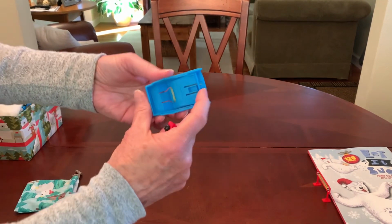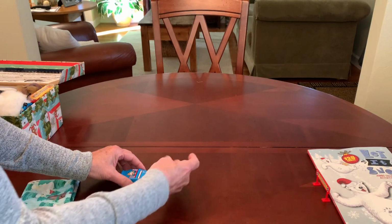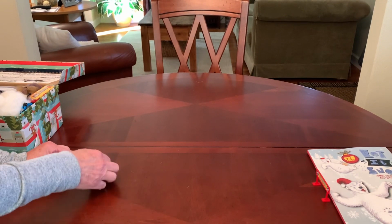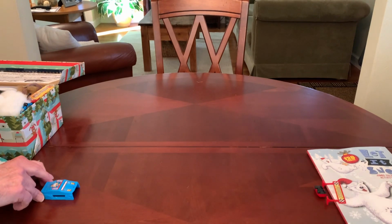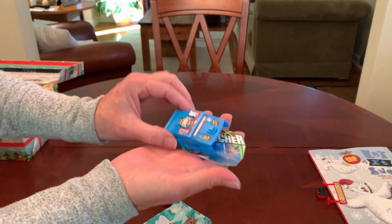Let's see. So you pull this back to launch it. It's rubber band activated. And we slip our 2 little cars inside there. And we're going to press this go button. So it's actually pretty fun. I think a little boy will enjoy playing with that.